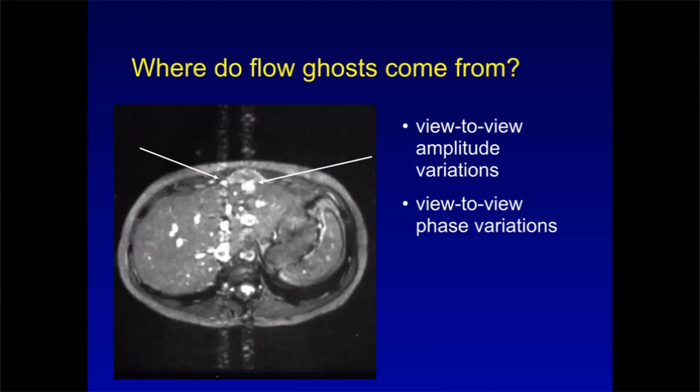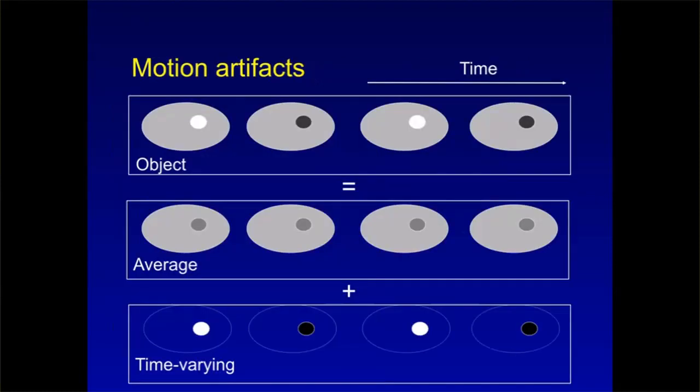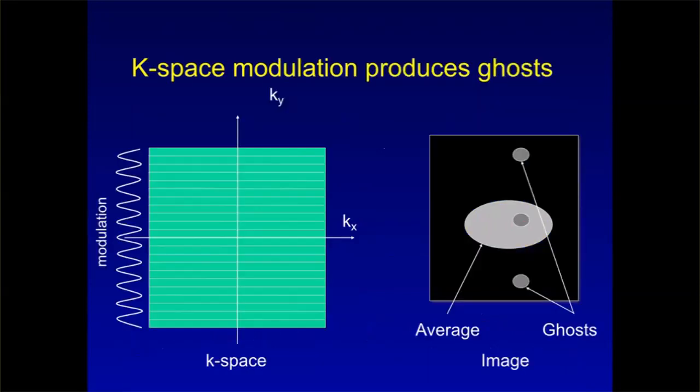And the idea is the following. Let's say this is the object, and the object over time will be constant, except that the vessel might pulsate, so it'll change amplitude over time, okay? The average of that is this. And so you can decompose this into the average and the time variation. The time variation would be really just the vessel itself, okay? All right, so now you collect phase encodes one at a time, and the vessel modulates periodically, right? With a certain period.